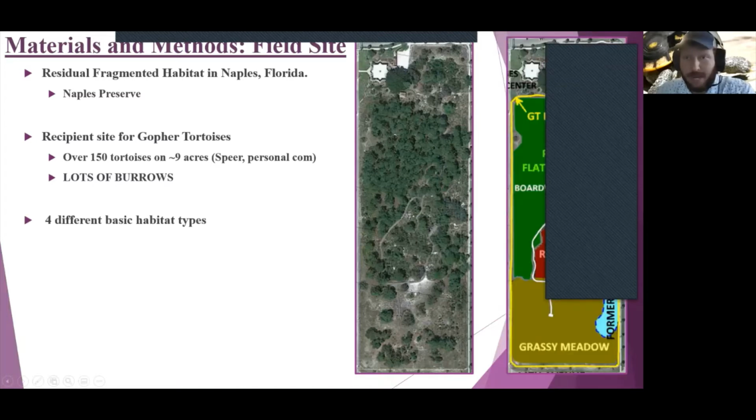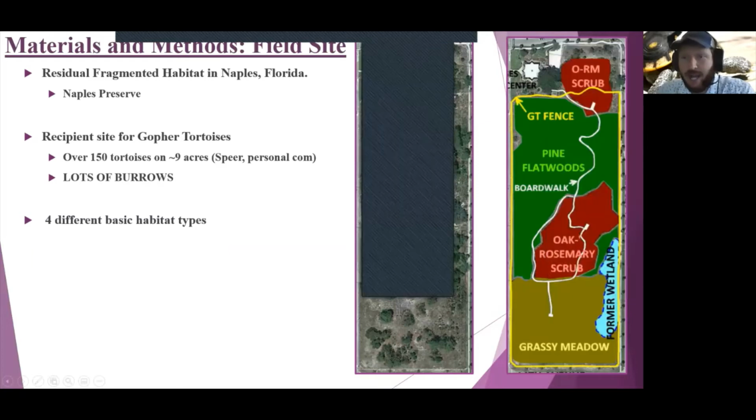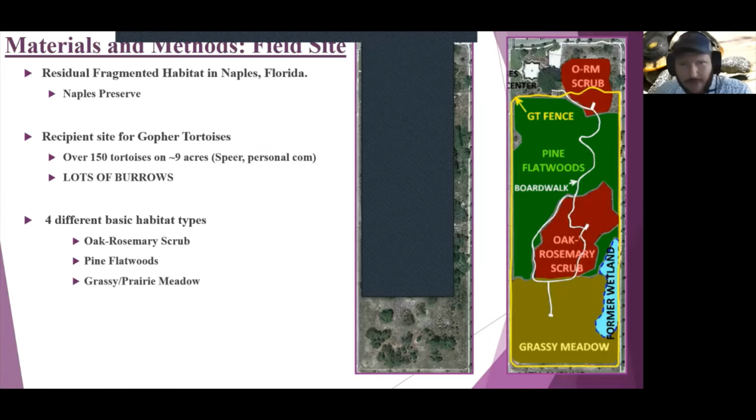The habitat of the Naples Preserve, as you can see here, is separated into 4 kind of sub-habitat types. We've got the oak rosemary scrub, which is kind of this thick area dominated by a lot of oak species as well as rosemary plants. There's also mahogany in some of these areas. We've also got pine flatwoods, which is dominated by the pine trees that you may see, as well as the saw palmetto. And then you've got this sort of grassy open meadow area that does have some little oak rosemary patches growing within it, but it's kind of designated by this bluestem grass field, things like that.